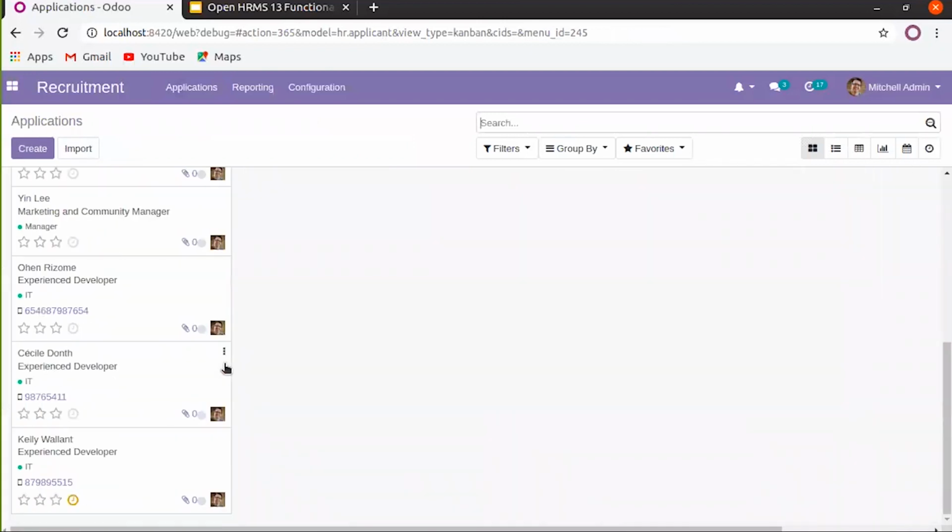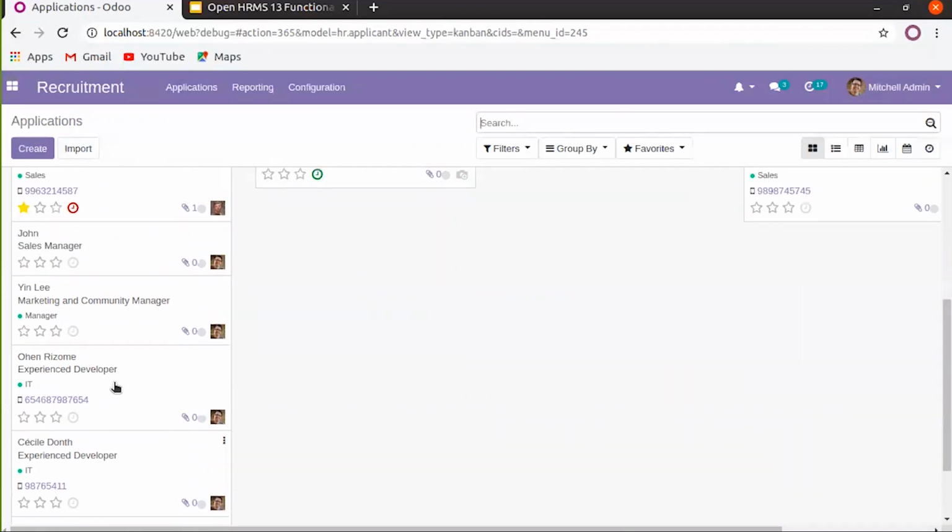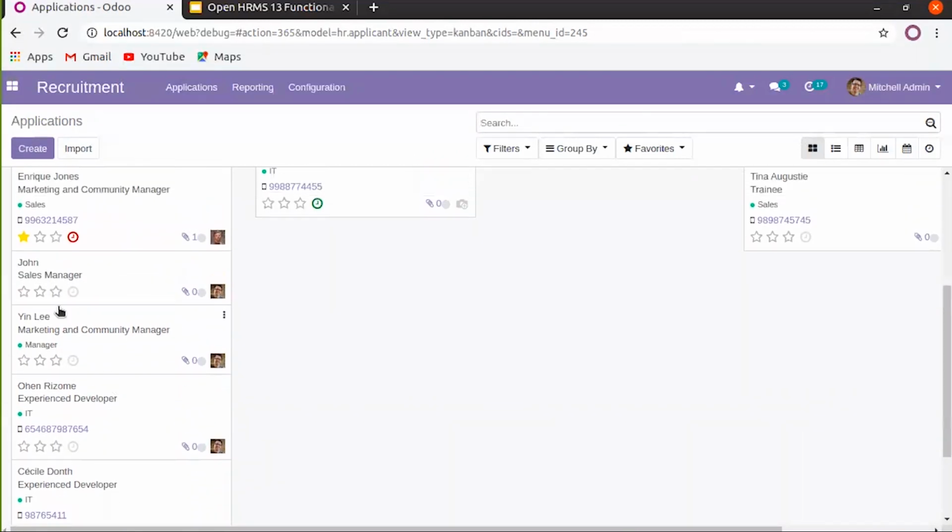So we can find John here. You can see there are 0 attachments, as I haven't provided any, be it an excellence certificate or anything, so it is blank here.